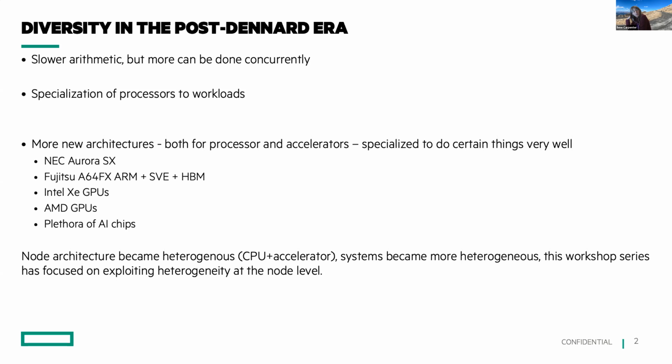So basically, because we're in the post-Dennard scaling era, arithmetic's not getting any faster. In fact, it's getting a little slower, but we can do more of it concurrently. And we're seeing the specialization of processors to workloads. We've seen more new architectures in processors in the past, say, 2 or 3 years than we saw for a decade before that. Because if we can't make individual computations faster, we can combine them in ways that do specific things better.